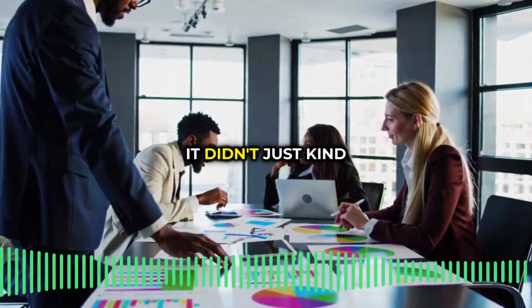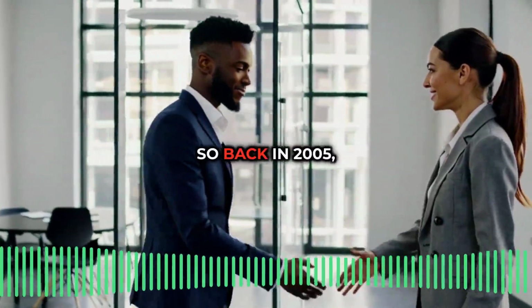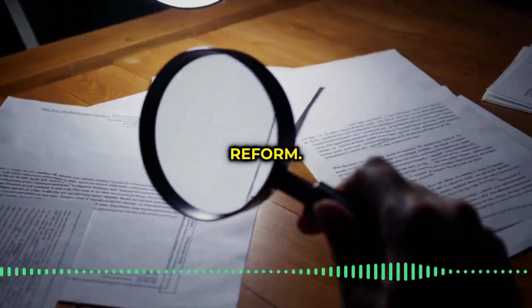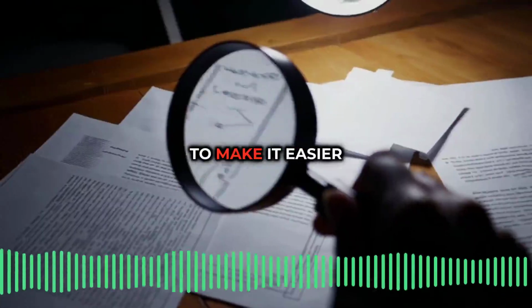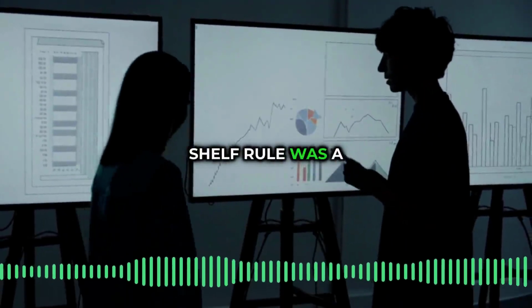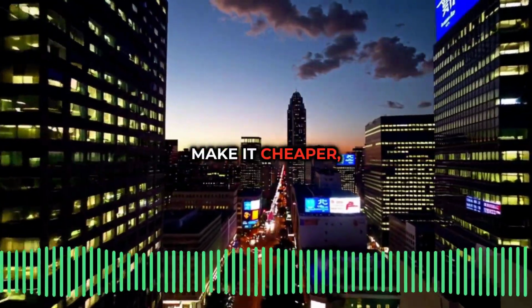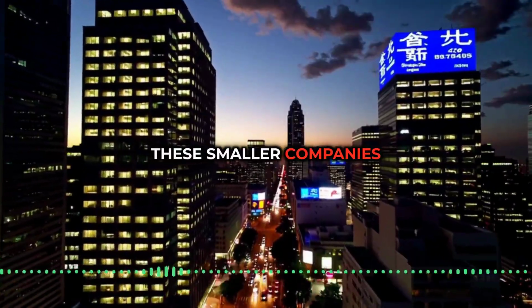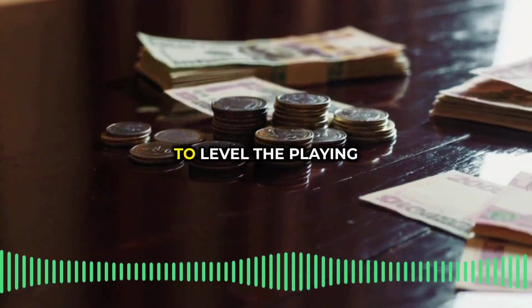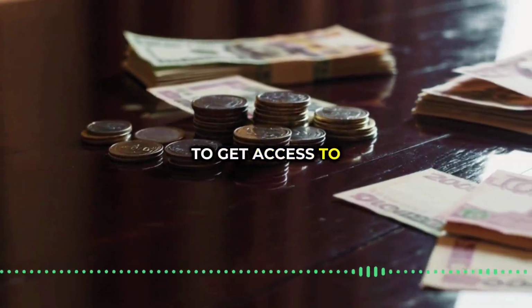All right. So this rule didn't just show up one day. Where did this baby shelf rule come from? What was the thinking behind it? Back in 2005, the SEC did this big thing they called the Securities Offering Reform, and they were trying to figure out ways to make it easier for all these emerging companies to get the money they need. The baby shelf rule was a big part of what came out of that. They wanted to streamline the process, make it cheaper, make it faster, and ultimately give these smaller companies a better chance at competing and growing. So it sounds like they were trying to level the playing field a bit, recognizing that it's tough for those smaller companies to get access to the money they need.